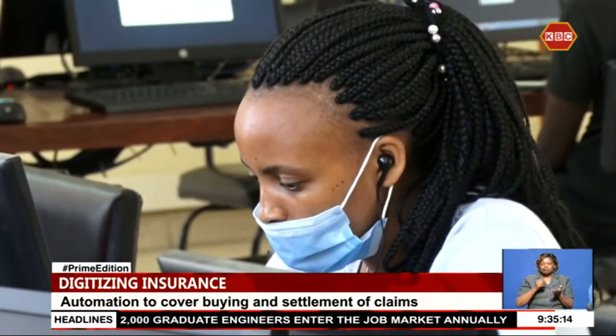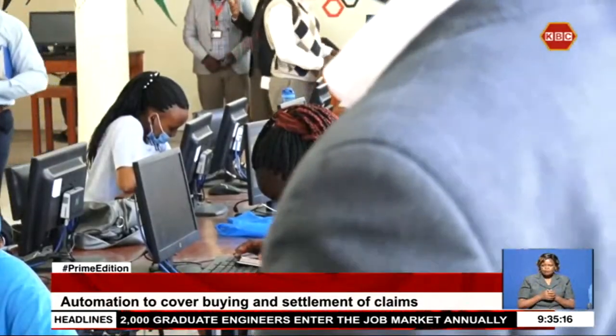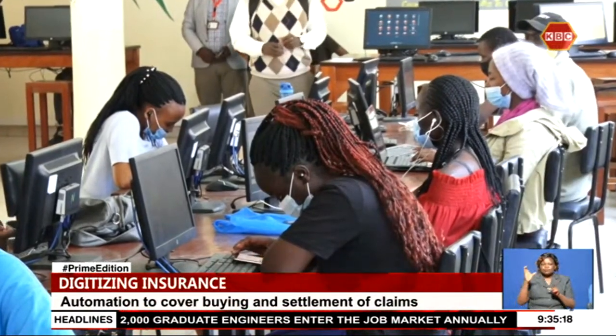Through the claims registration app, Kenyans will be able to access life tax relief. With a certificate, the clients will be able to claim tax relief from employers, as per the government directive.